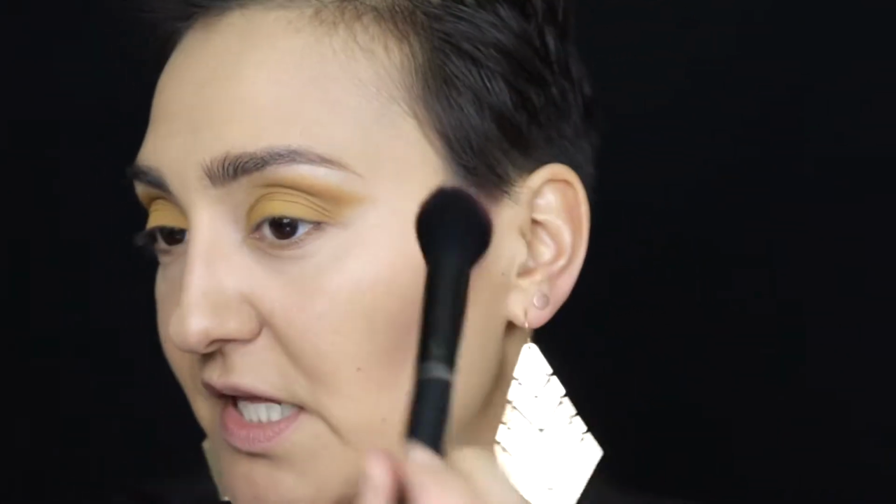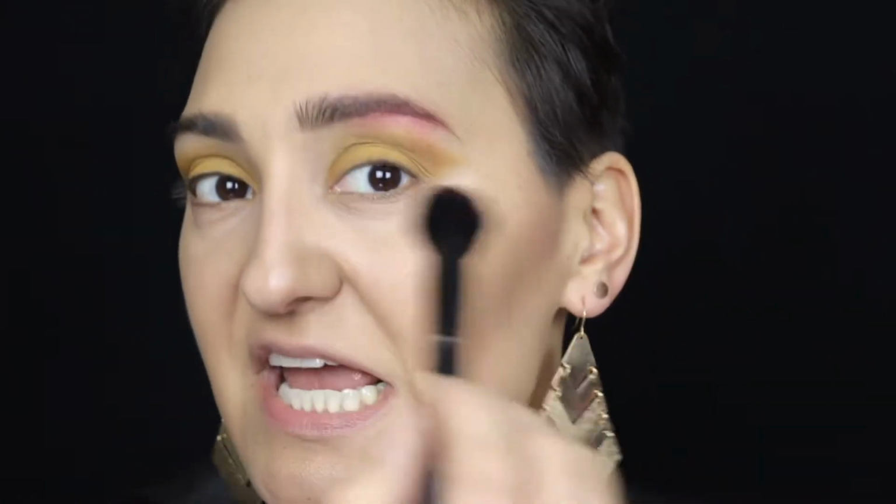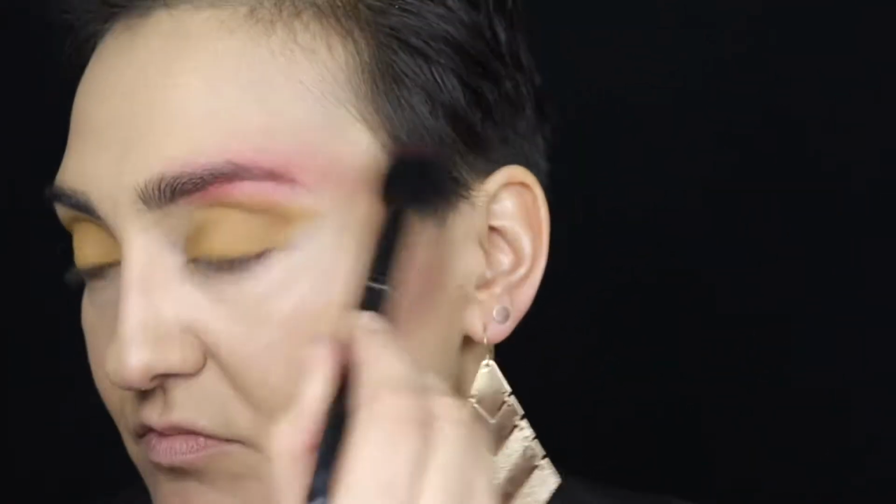Okay, so I'm next gonna go into this shade right here. It's a deeper reddish shade, and I'm just going to start placing it up into the brows, really slightly, and kind of carving out where I want this pink and reddishness to go. I'm just using an e.l.f. small tapered brush here.